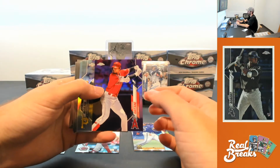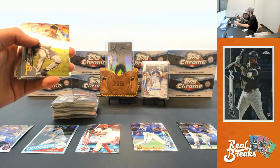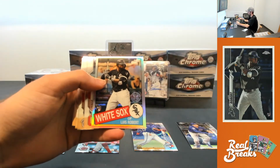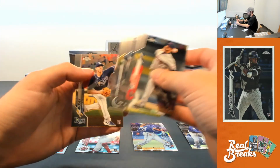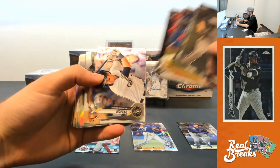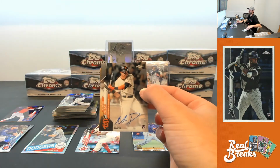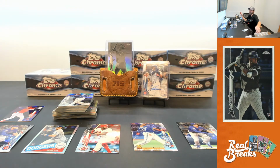Ooh, Ohtani purple. Even that's really nice. That's numbered out of 299. Angels to John Dietz, 127 of 299. Oh, man. Rover 85 for the White Sox. Mauricio Dubon is going to be our next auto. That one's going to the Giants. Giants to Scott Harvey. Scott, you were asking for some late buy love. And good start for you.